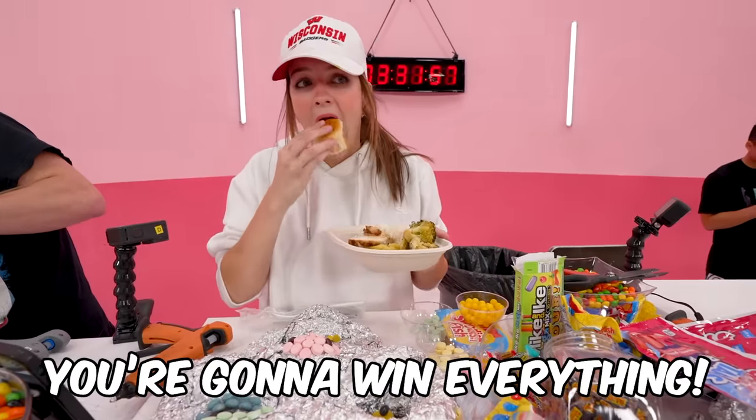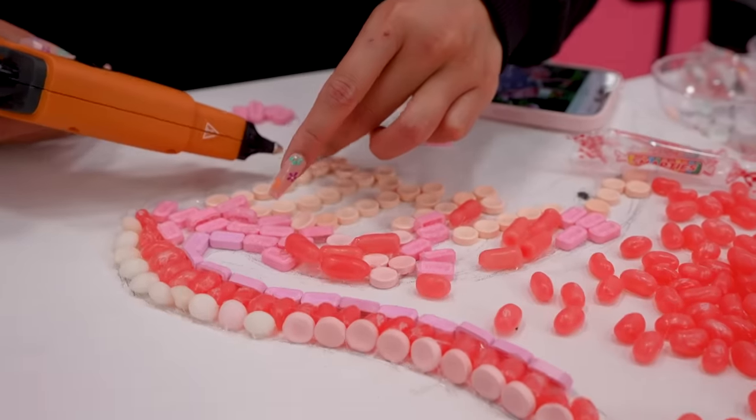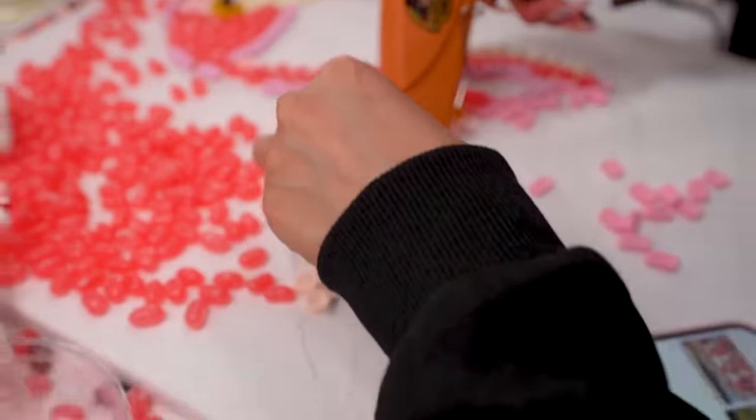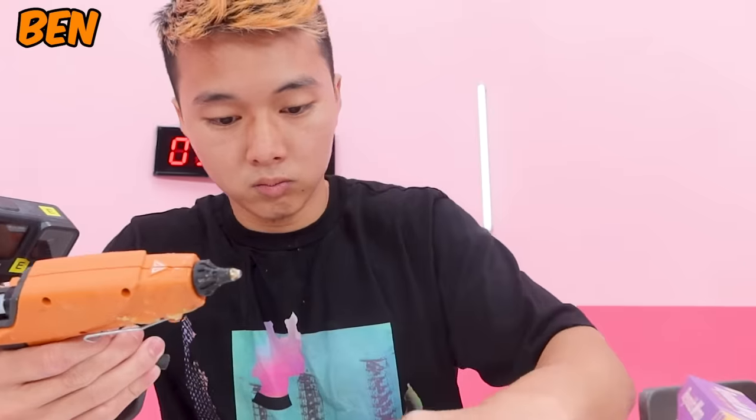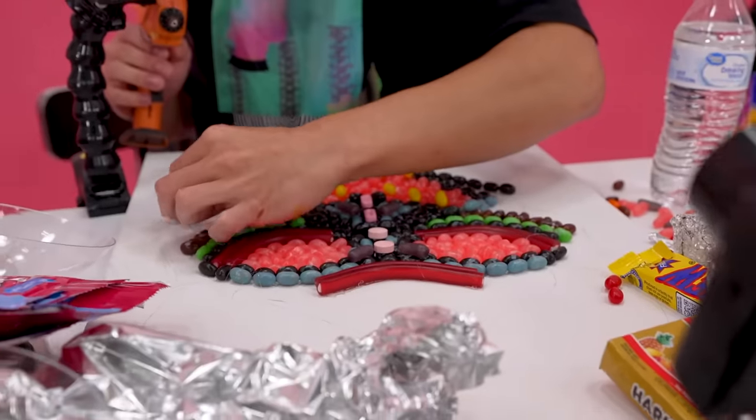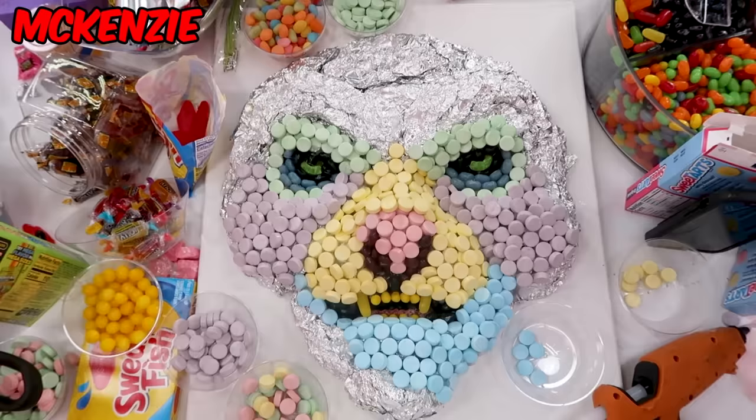You're gonna win everything. The biggest reason why I wanna win is because I wanna make Zach proud, and I am not quitting today. Originally, I picked a lion because I was going to use sweet tart ropes for the mane, but Ben took away my ability to use red. I'm turning this into a bear.